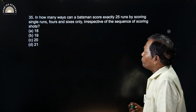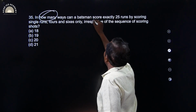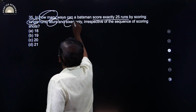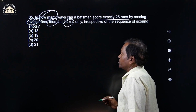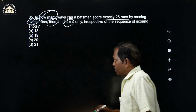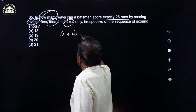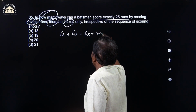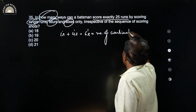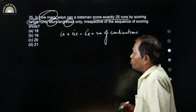See the next question. In how many ways can a batsman score exactly 25 runs by scoring singles, fours and sixes only, irrespective of the sequence of scoring shots? Either way, the combination is required. So how many combinations are possible? There are ones, plus fours, plus sixes. The number of combinations required. Options are 18 combinations, 19 combinations, 20 combinations, 21 combinations.